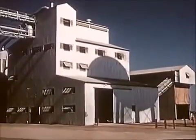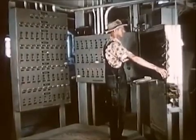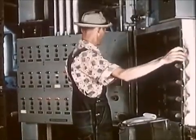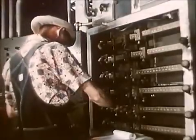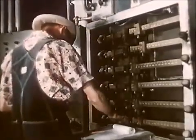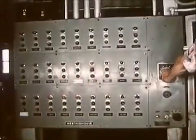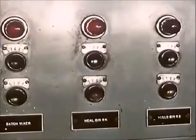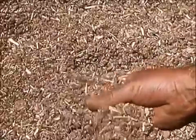Inside the mill is the control panel for the exact mixing of the formula as set up by the feeder. There is no guesswork. 6 scales are set, each with a given weight for a specific ingredient. A selector switch determines the product being added, and push-button controls automatically start and stop the flow from that particular bin. Each batch of feed is thoroughly mixed and emerges a soft, moist blend.